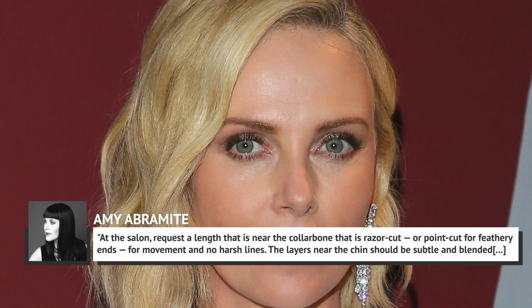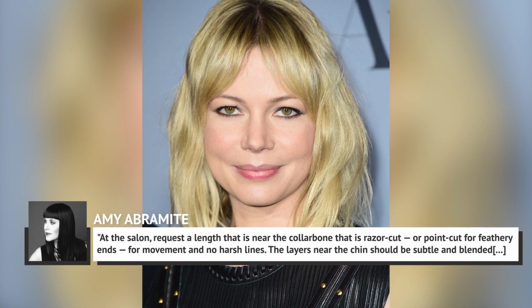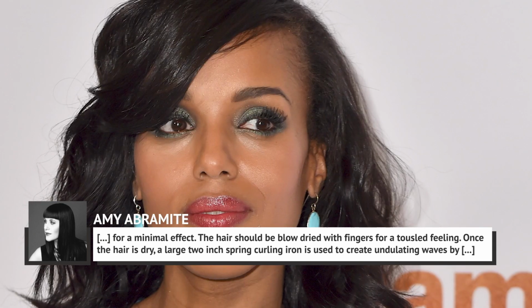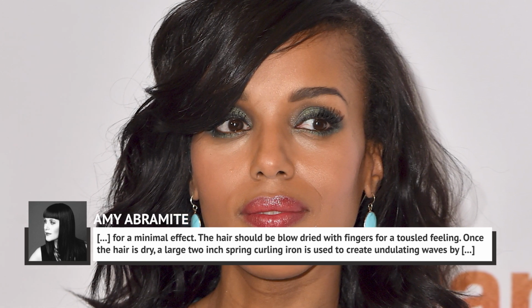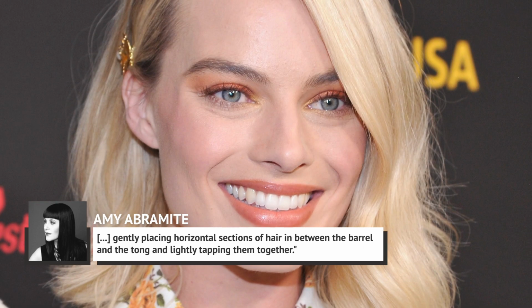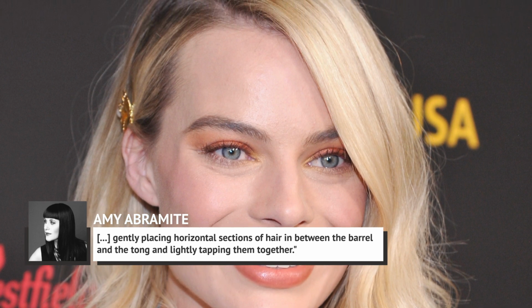She said, "At the salon, request a length that is near the collarbone that is razor cut, or point cut for feathery ends, for movement and no harsh lines. The layers near the chin should be subtle and blended for a minimal effect. The hair should be blow-dried with fingers for a tousled feeling. Once the hair is dry, a large 2-inch spring curling iron is used to create undulating waves by gently placing horizontal sections of hair in between the barrel and the tong and lightly tapping them together."